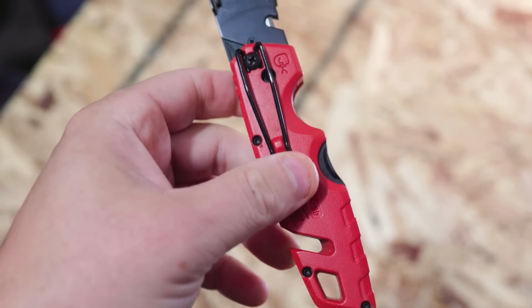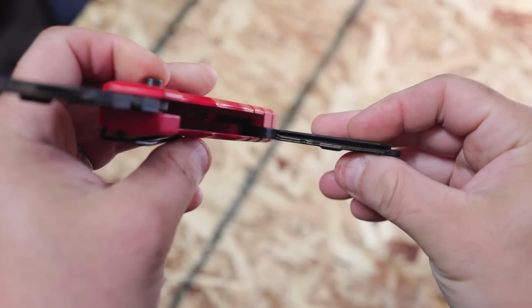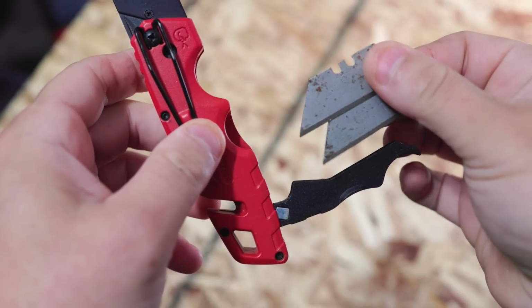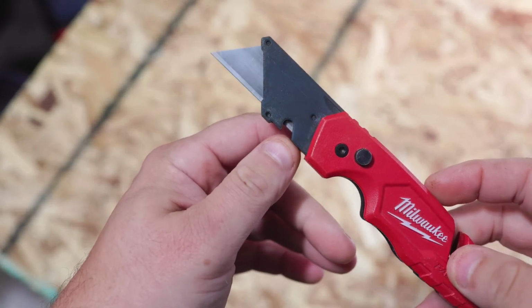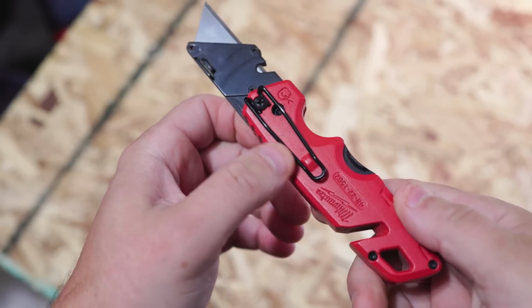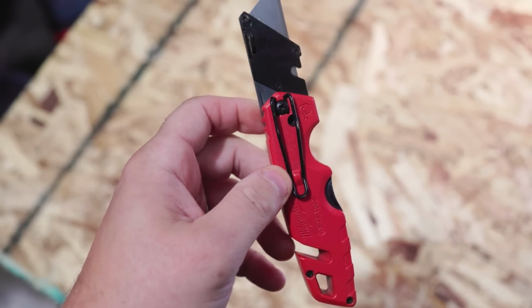You got easy blade removal and install. You got a lot of different blade storage options when it comes to this knife. Everything works super, super smooth. And the best thing about it is it feels great in your hands. You got the lanyard up on the back. You got the pocket clip up on the front. The build quality on this utility knife is amazing, and it's also very easy to see when you set it down because of the bright color red.